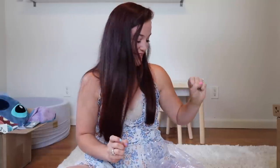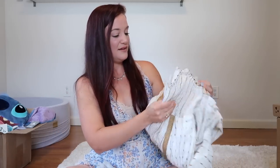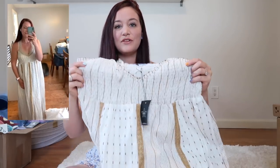Here's the outfit that you're receiving. It seems to me like you're getting everything that you need for a really nice summery night out. You're getting an outfit, a little spritzer spray, nail polish, and jewelry. Here is the outfit. First of all, quality, very, very nice. It's a nice little sundress. I will put this on after filming and insert a clip over here so you can see exactly what it looks like.